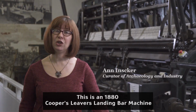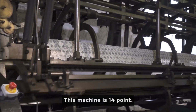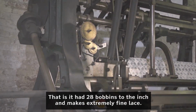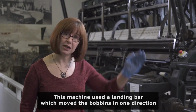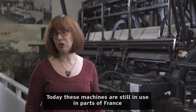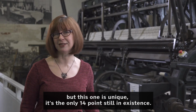This is an 1880 Cooper's lever's landing bar machine made in Lenton in Nottingham. This machine is 14-point, that is, it had 28 bobbins to the inch, and it is extremely fine lace. This machine used a landing bar which moved the bobbins in one direction and then back in the other. Today, these machines are still in use in parts of France, but this one is unique. It's the only 14-point still in existence.